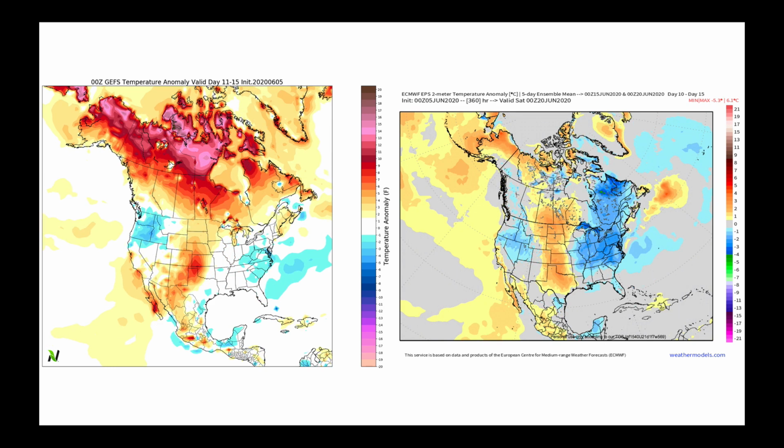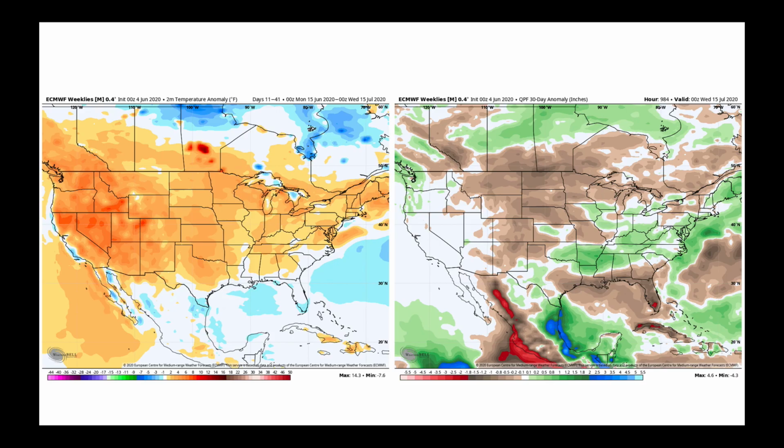And in the 6 to 10 day, 11 to 15 day, now we really start to see the heat rebounding here. Maybe some cooler anomalies, but remember the pattern was doing this, right? So the heat comes back in the central plains here, but the southeast could possibly hang on to a few more days of cooler weather. Last thing I want to show you, this is the new outlook for June 15th through July 15th.